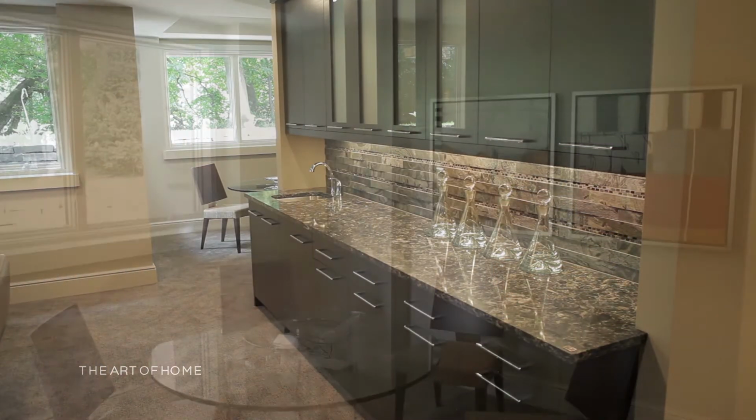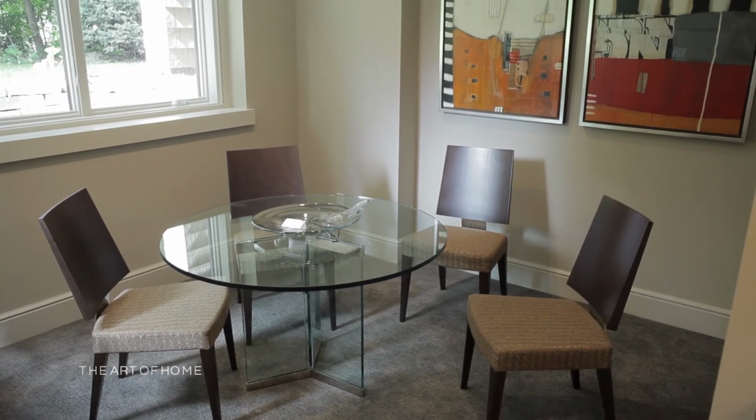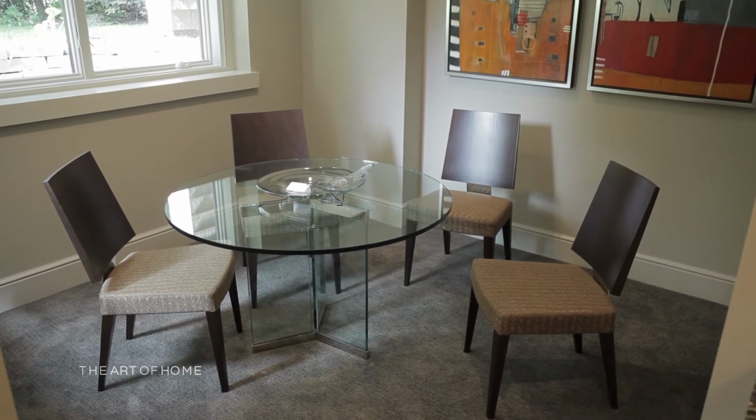The other thing is we have a wonderful game table and chairs over in the far corner that's kind of set apart. If people are playing cards, they don't have to be all part of this. And that's really what a lot of my clients are wanting these days. That's the way they're living in their houses.